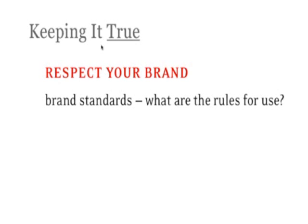So this section I've called Keeping It True, and this is the part where you'll want to make sure you maintain and protect your investment. A branding process can be expensive. At least it's a line item on your budget. So you'll want to protect your investment and uphold the integrity of your brand.